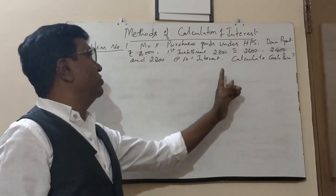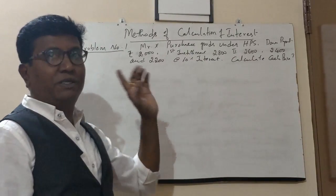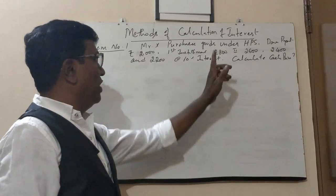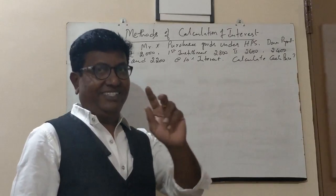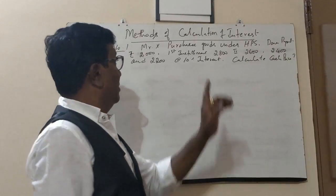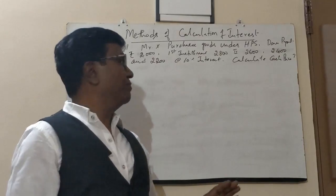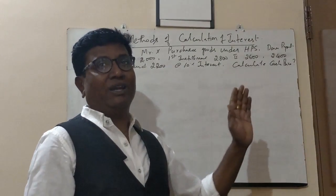Mr. X purchased goods under the hire purchase system. He makes a down payment of rupees 2000 at the time of purchase, and he paid 2800 as the first installment, 2600 as the second installment, 2400 as the third installment, and 2200 as the fourth installment, paying 10% rate of interest every year. Now, with this information, we need to calculate the cash price.